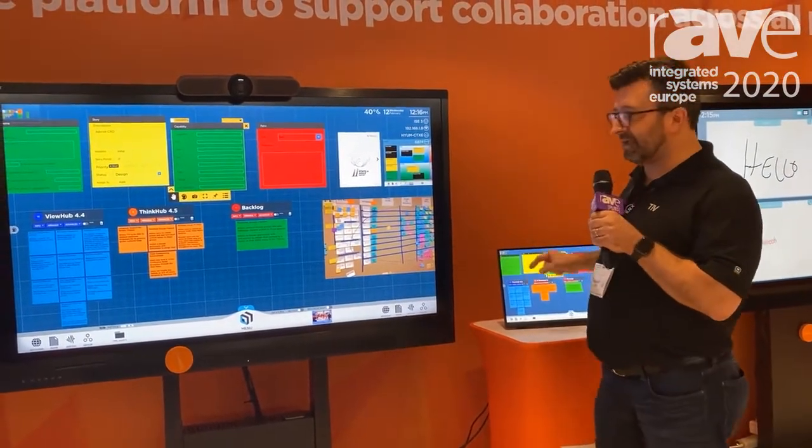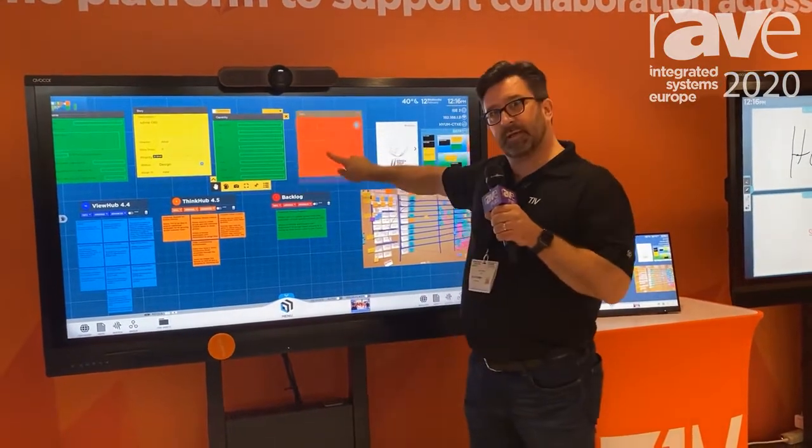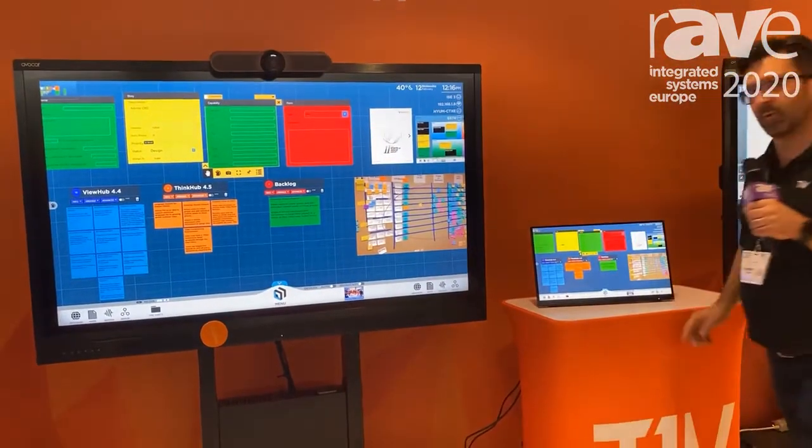Of course, xCanvas is not just limited to non-touch. If you do have a touch display, as you see, it also works with that as well.